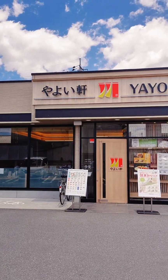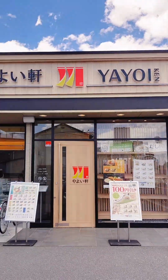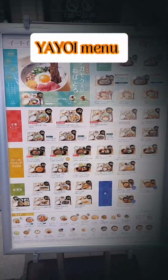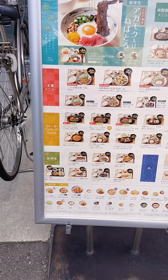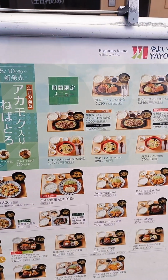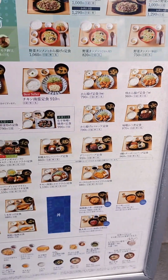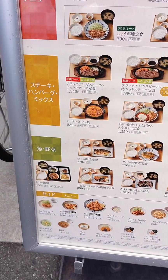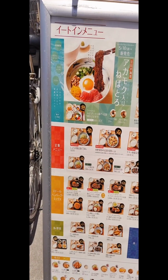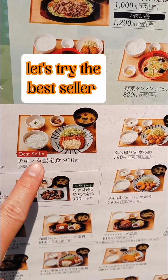Japanese restaurant. YAYOIKEN. YAYOI menu. Let's try the best seller.